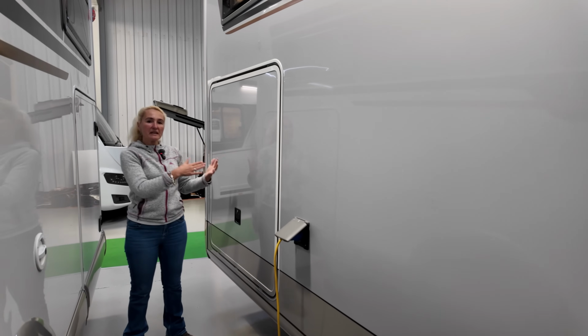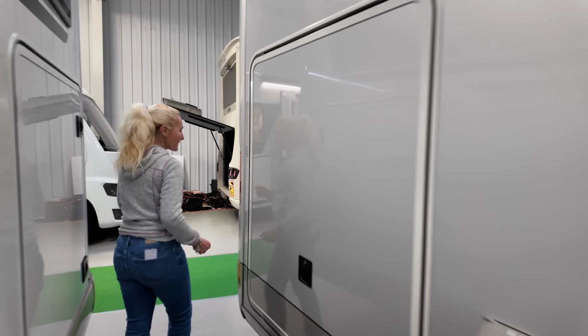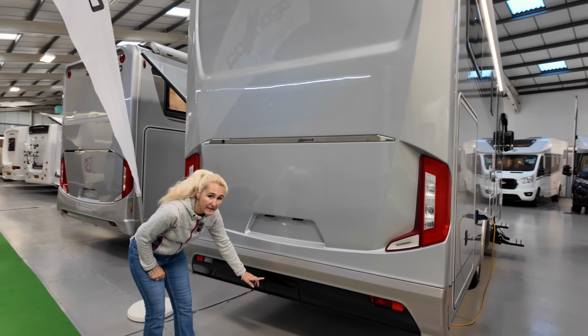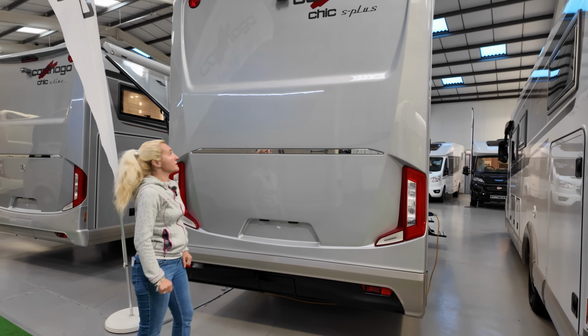I'm going to show you from the near side because of the space here. So we've got a second garage door. And then as we come round, now first of all, underneath, which I won't expect you to have a look, but underneath there is a spare wheel. So if the worst happens, you have got a spare tyre and wheel under there.